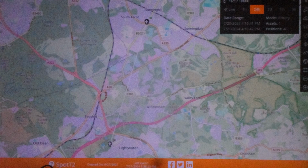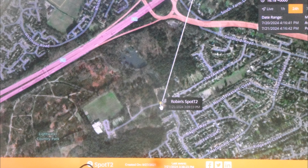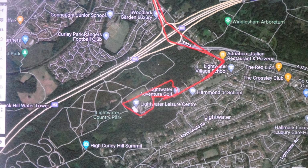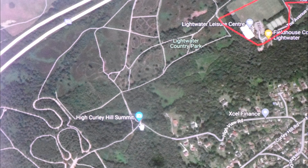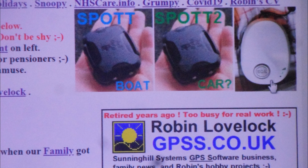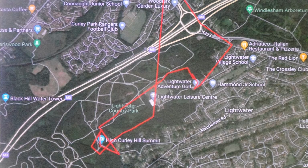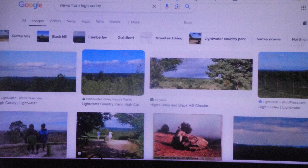Check the Spot T2 tracker, that's the Satcom's one. Doesn't report very often, but then my tracker. Yeah, and of course that shows the details of where I walked. Not right up to High Curly, no. Let the women do that. Let's look on their tracker. Yes, so they went right up to the top. Yeah, so they made it okay.